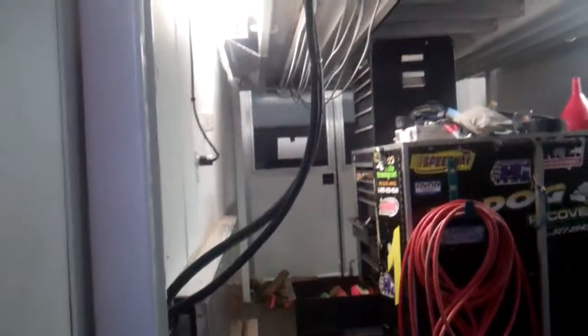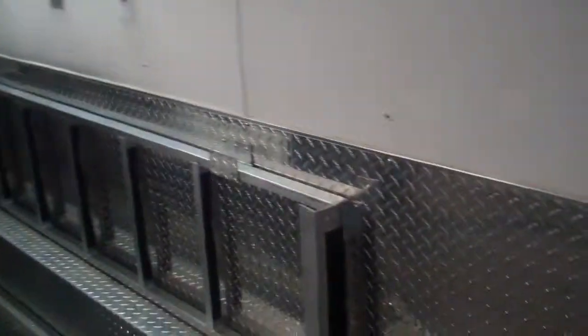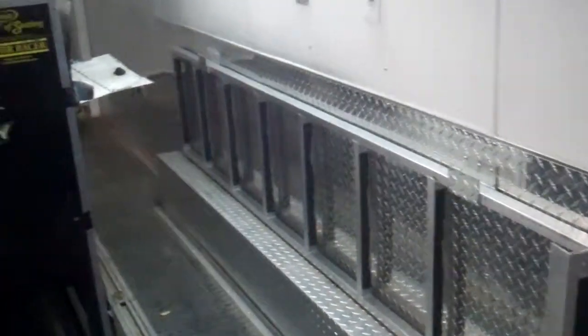Haven't cleaned it out since race season here. Toolbox, workbench, storage, shot all the way down, stinger lift, there's a car up on top. It's a ladder to get up on the roof for the observation deck. It's a fold-out bench, folds up, you want to work on some stuff on the inside.